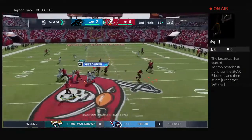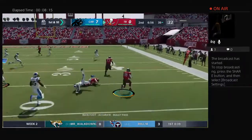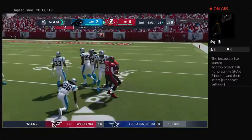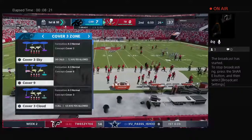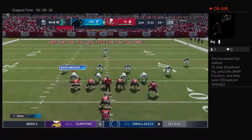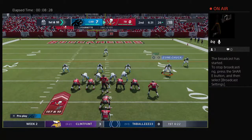To throw, it's Brady. He'll set up the screen to Fournette. And he's going to get this inside the 30. That's good for a Buccaneer first to pick up of 12 yards. 1st and 10 at the 26-yard line.